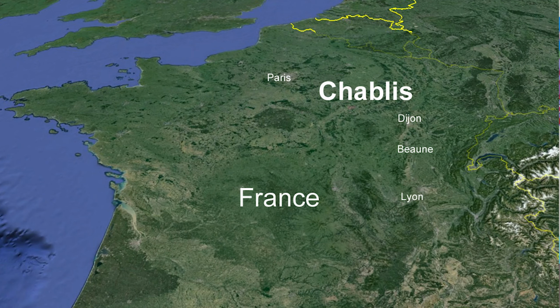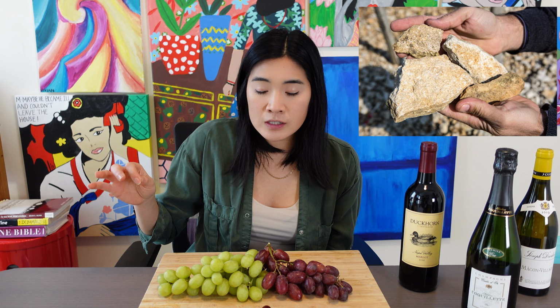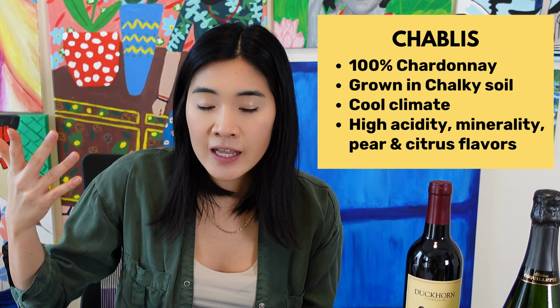For example, Chablis. Chablis is 100% Chardonnay from northern Burgundy. It is grown in really chalky soil that's filled with all these marine fossils in it. And because of that, it's known for high minerality and very pure pear, citrus flavors and high acidity because it's grown in a cool climate. Lower tier Chablis are typically stainless steel, and then Grand Cru and some Premier Crus are oak aged.